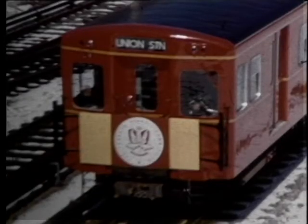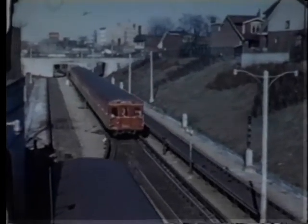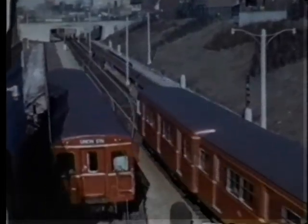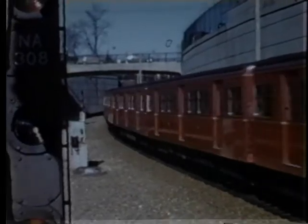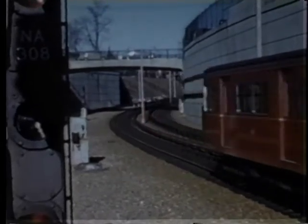In common with all rapid transit systems, the cars were designed for multiple unit control. That is, any number of cars up to the maximum platform length could be coupled together and controlled by a single operator, together with, in the case of the Commission, a guard who operated the doors. The length of the trains was dictated by a 500-foot platform, which meant that the maximum length of train was 8 cars.